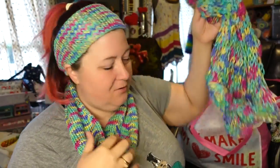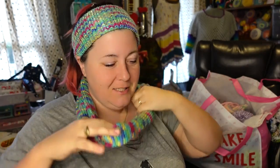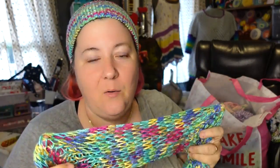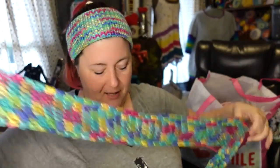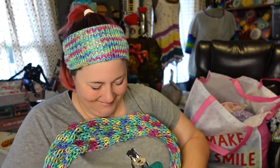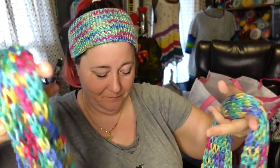I also made something else with this yarn. So this is Ashley's fault. Ashley and I are like homegirls. She's my friend, and we talk and chat. She texted me the other day and sent me a video. She's like, how cool is this? It was a scarf, infinity cowl, whatever you want to call it, that was pulled open like this. And I was like, that's pretty, I want to make that. So I made one because of Ashley.